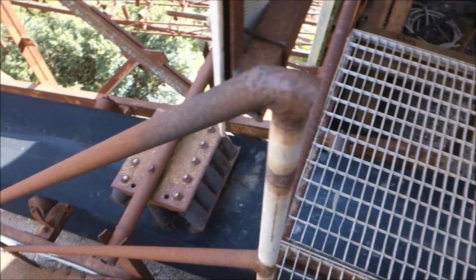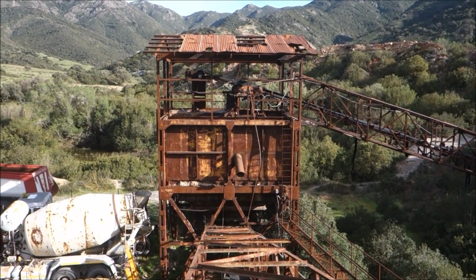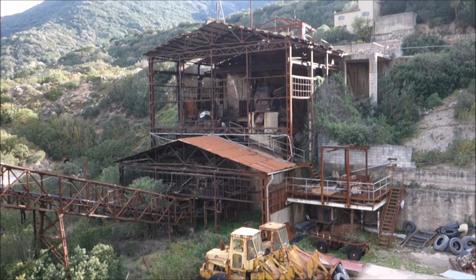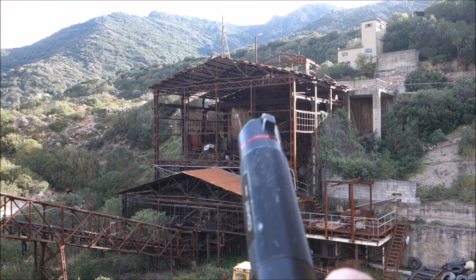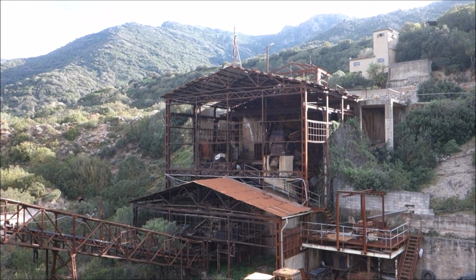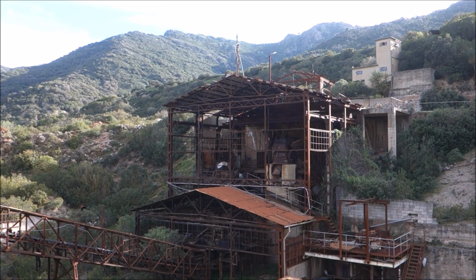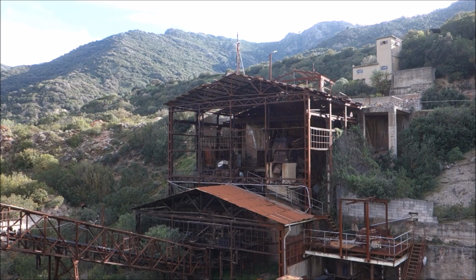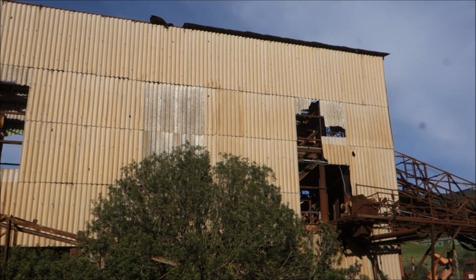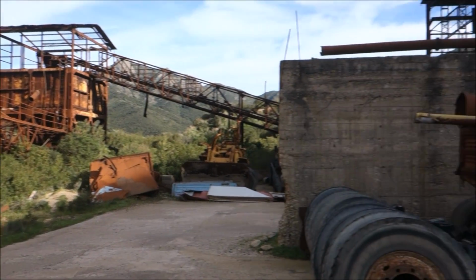There's a view following that conveyor belt to that hopper there, and then there's that part of the mill there. Again, I think that's where the ore comes in initially. And then that's the dead cat tank right there. And that building is where the power was controlled from. That's the building we were just exploring in front of us there. And again, there's that big hopper for point of reference.